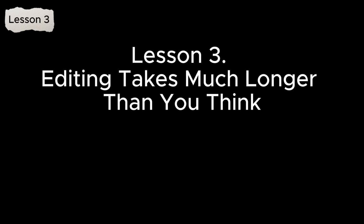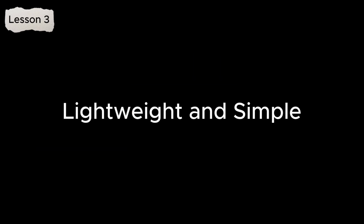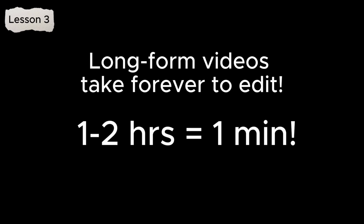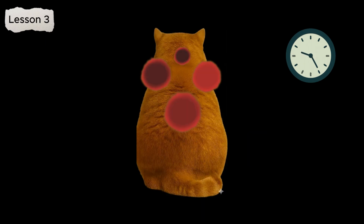Lesson 3. Editing takes much longer than you think. I've used professional editing tools at work, but for YouTube, I wanted something lightweight and to keep it as simple as possible, so I stick with CapCut's free version. But even with experience, editing still took longer than expected, especially long-form videos. I spent roughly 1 to 2 hours editing 1 minute worth of content. I experience flow when I'm creating content, and I don't realize how much time goes into trimming, captioning, selecting visuals and music, syncing visuals, etc., until my neck, shoulders, back, and wrists start aching.